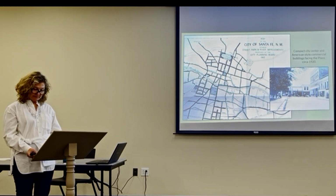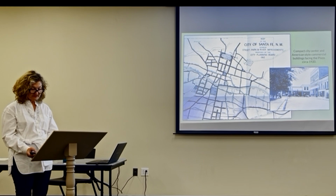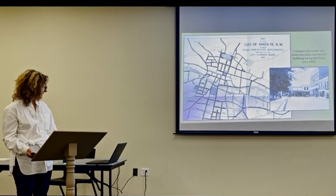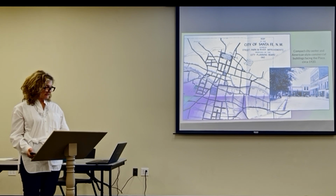It was also accepted by the artists that had already arrived in Taos and Santa Fe, a style they found on the Spanish colonial churches at the Pueblos, and ultimately created by the architects, as Mary mentioned, Rapp and Rapp in Colorado.